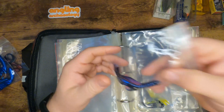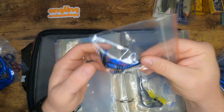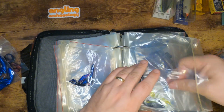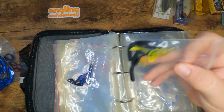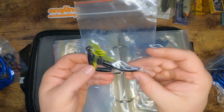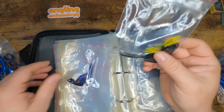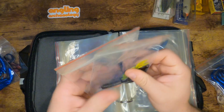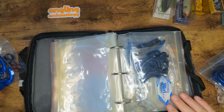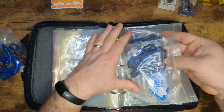Put the Hail for sale. Here we go. We got some more craw patterns here. Looks like kind of a tequila sunrise, and we got a black with chartreuse. Kind of a claw pattern here. Once again, a non-marked. Oh, wait, no, these are Hail. I'm sorry, so more Hails. There you go. All right, moving through the soft plastic still.